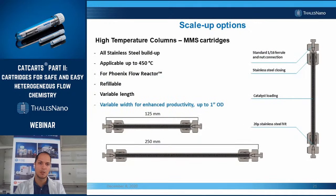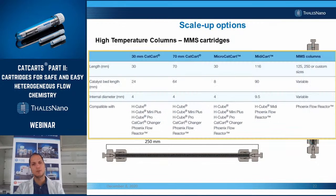For elevated temperatures, we apply metal-metal seal columns. In these cartridges, there are no meltable elements, such as PTFE, and they can be used in Phoenix flow reactor up to 450 Celsius degrees if the catalyst tolerates this temperature. MMS cartridges are refillable and available in different lengths and outer diameters up to 1 inch. And we finish the review of the CatCart build-up.